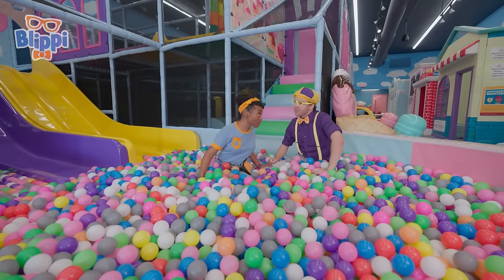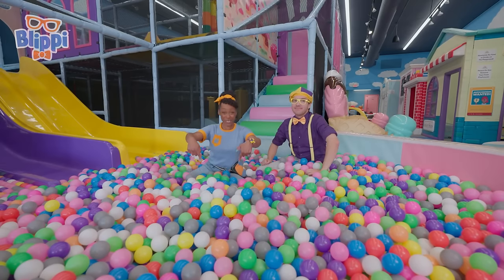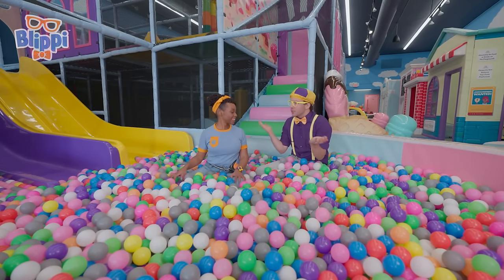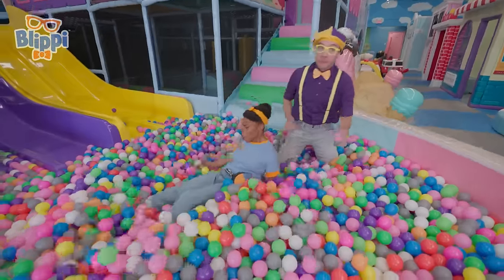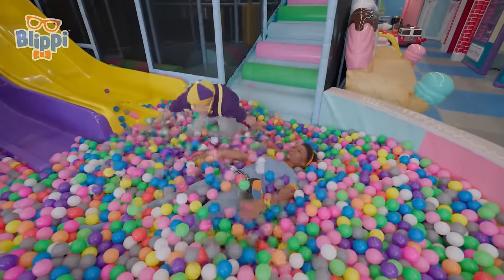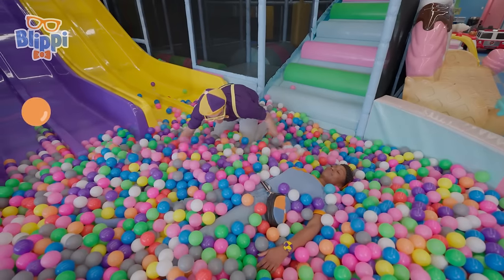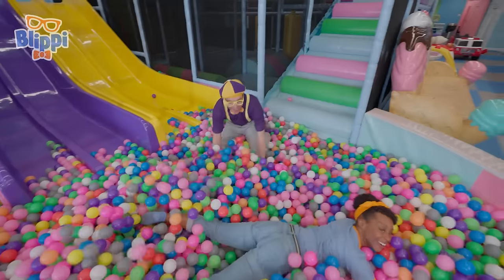Yeah, and since it's opposite day, let's jump out of the ball pit instead of into the ball pit. Okay, but who should go first? Me. Okay. First, you want to get covered with all the ball pit balls. Yes, please. Cover me up. Okay, there we go. Ready, set, oh!